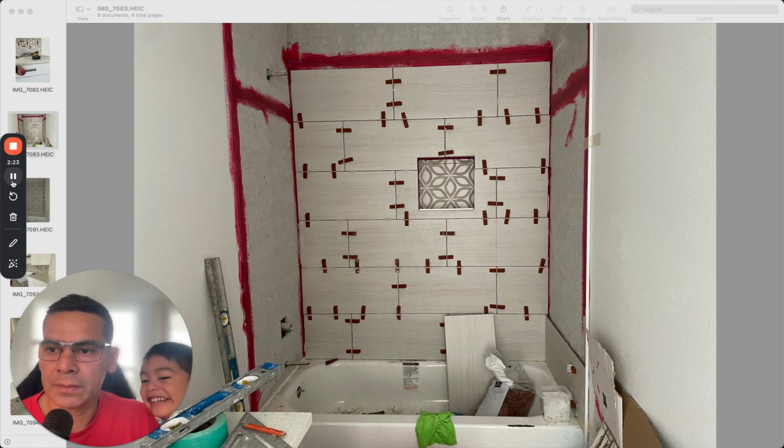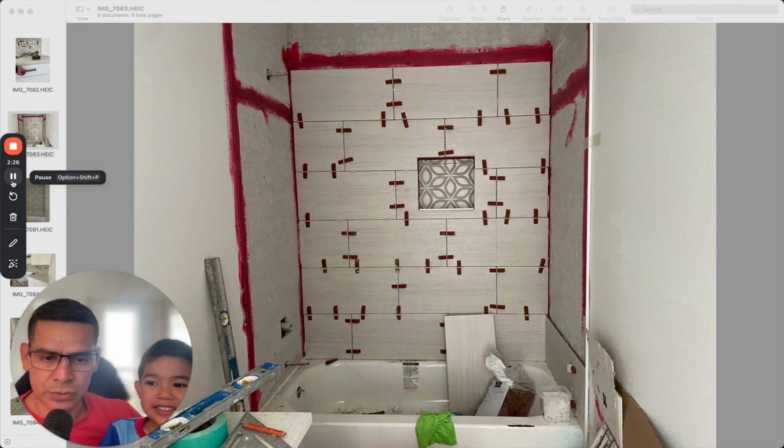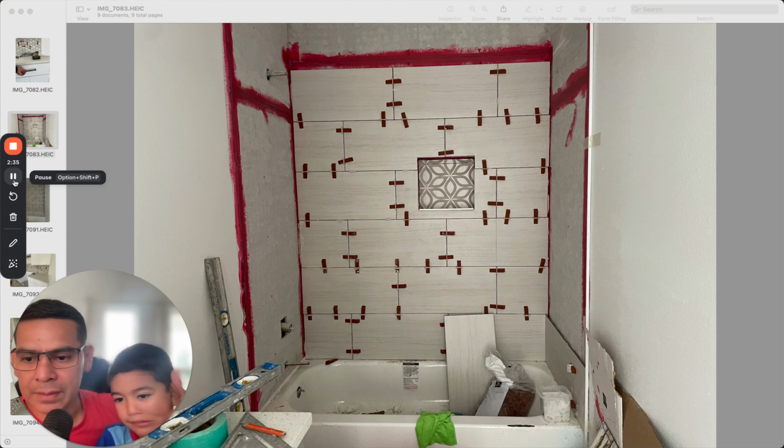Dad, get it out. Scissors will get it out. Okay, hey guys, Judah wants to say hi to everybody. Say hi, Judah. Hi, I'm Judah. That's right. What do you got right here? Let me see. All right, so there we go.